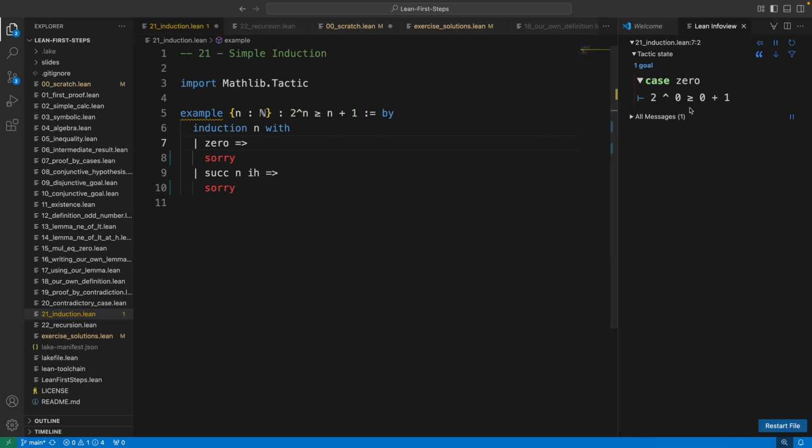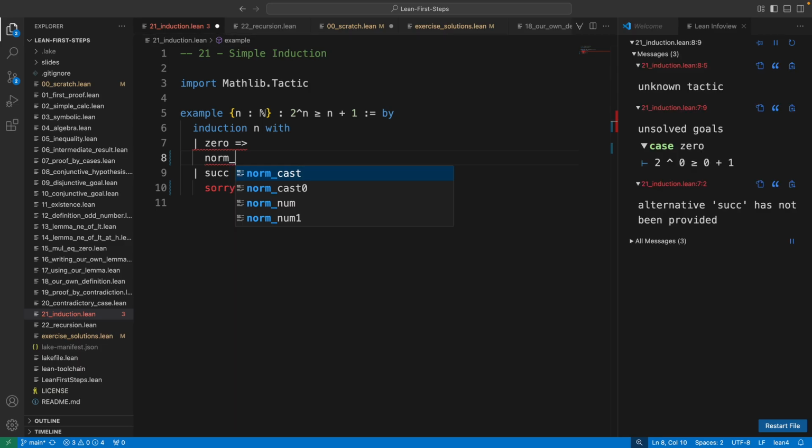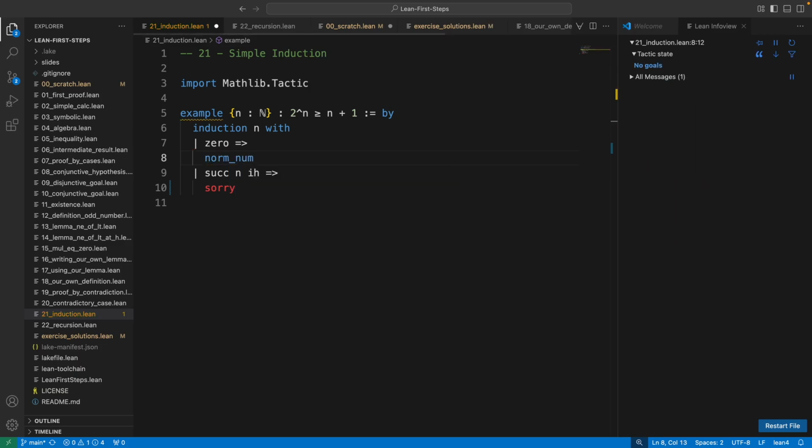So how do we prove this? Well, that's actually quite easy. We can just resolve it by norm_num. We don't need a calc section at all, so that's easy to do. Why is that easy to do? Because it's just an arithmetic calculation. 2 to the 0 is 1, more than or equal to 1, and norm_num can resolve that. We could do it with the calc section, but there's no need.